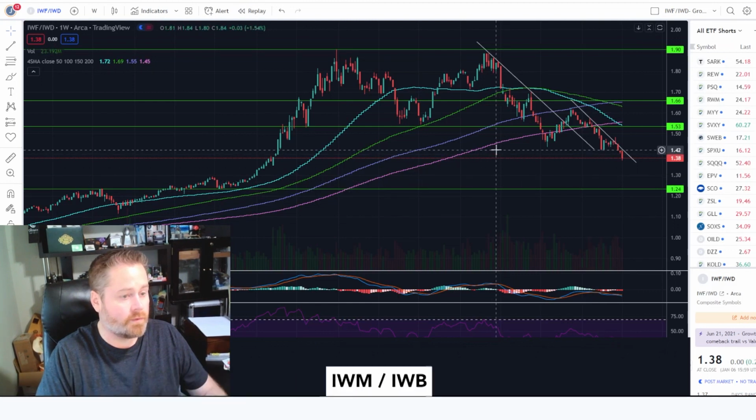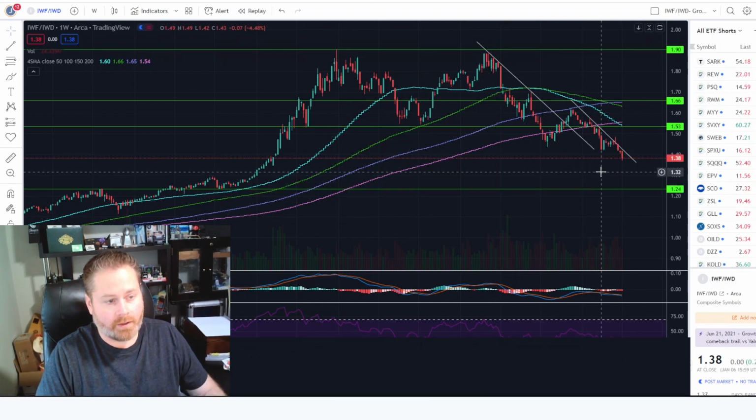And then take a look at our growth versus value. We can see value still outperforming growth, and we can see that really in our indices that we were looking at. The Dow Jones Industrial Average is definitely looking the strongest of the three, and so we're continuing to see value outperform growth even with the bullish price action we saw closing the week out.